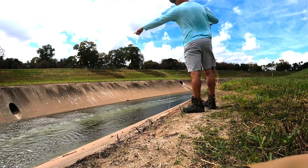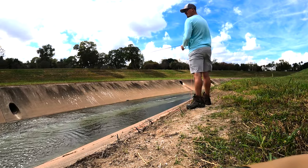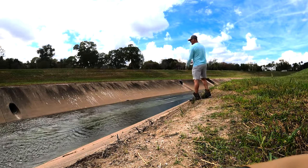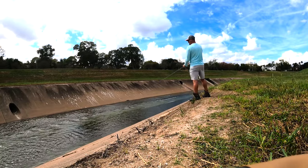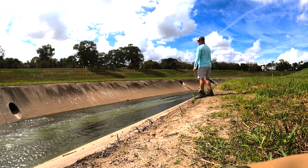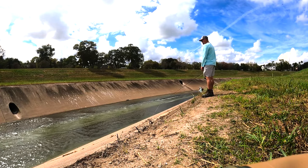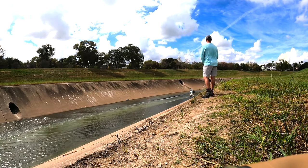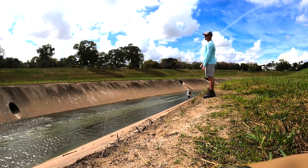I was casting at some buffaloes. There's still two of them sitting right there. I've never seen some of these buffaloes. Missed that one too. Are you seeing a new, a brass hawk? A black brass hawk. Damn it.